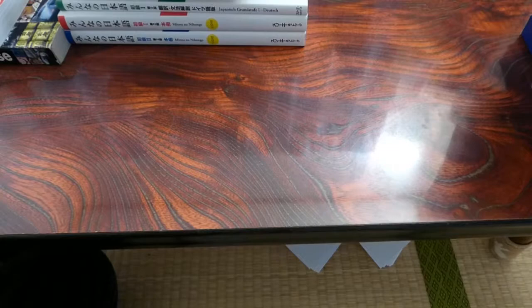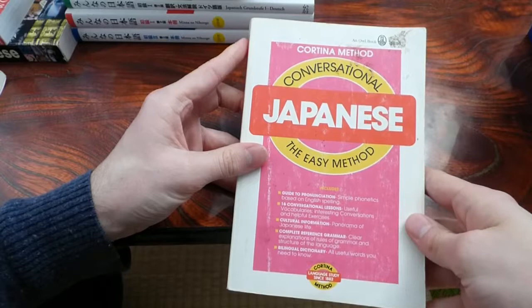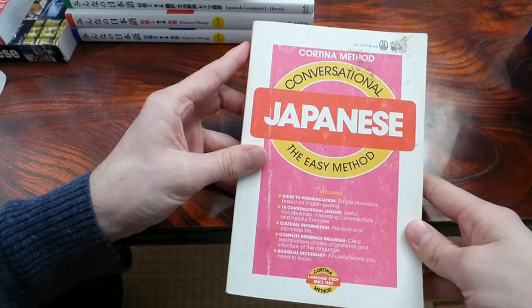We have here Conversational Japanese from Cortina. If you're not familiar with Cortina, think Assimil, but just a little bit different. And I think you can get audio for them, but they tend to be a little more dated.